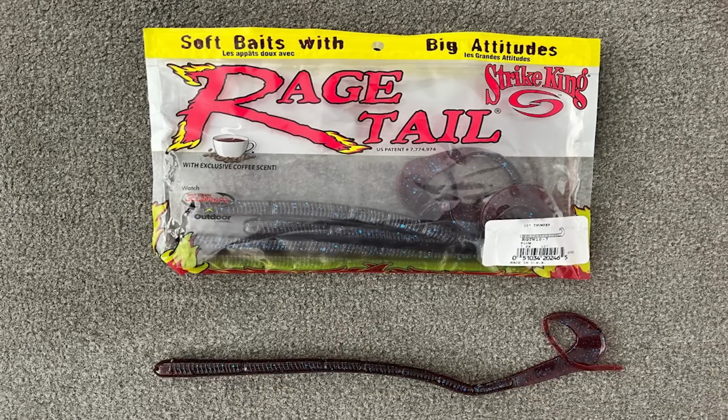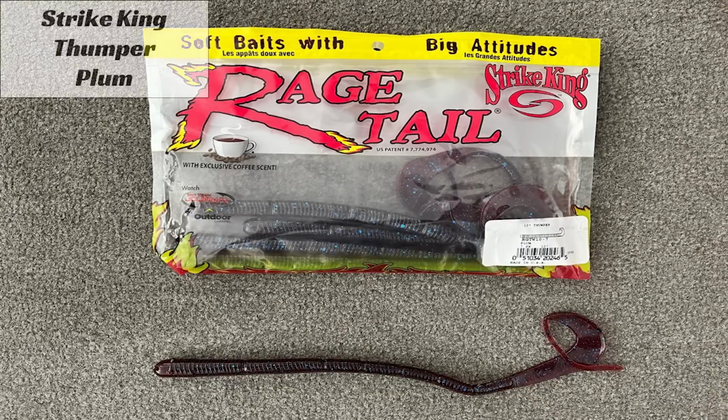Now here we are with the Strike King Thumper in the plum color. Man, this is a big worm, and I was pretty curious to see how this looked underwater. I throw a lot of Strike King baits, and this is one that I actually do not throw as much. Let's go check it out.